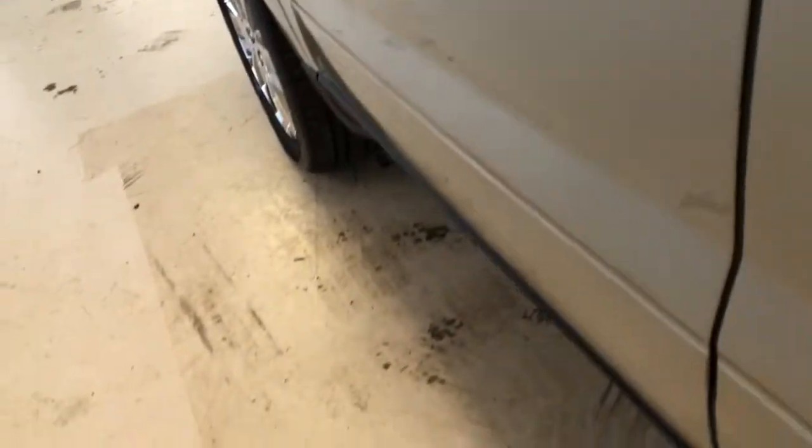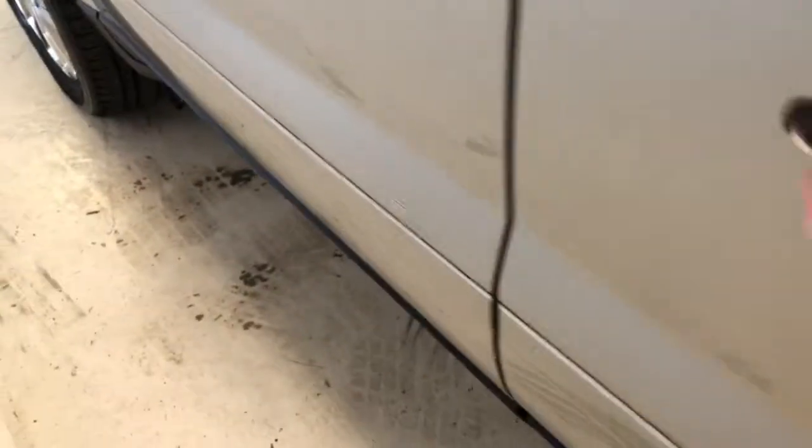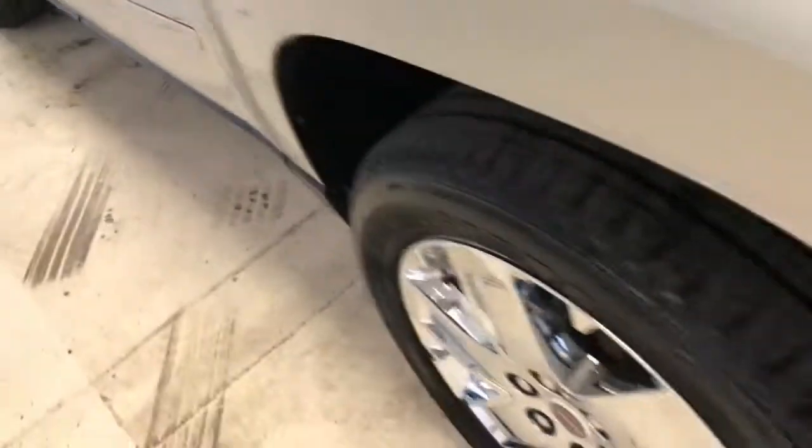Top of the door line looks good as well. Got a little nick right here. You can see it's been touched up with factory matching paint. No dent. Little scuff, couple little scuffs there on that rear door as well. Now all cleaned up, and underneath these lights, if there's any marks, it should be easy for me to see.